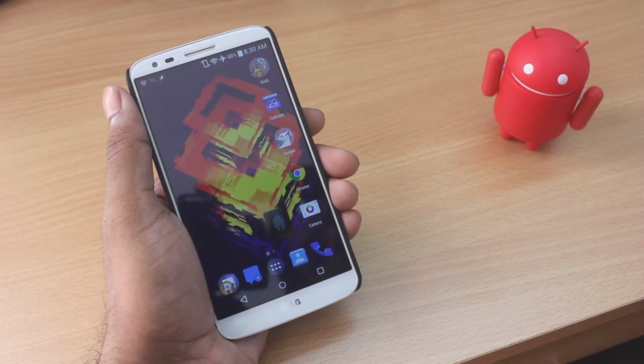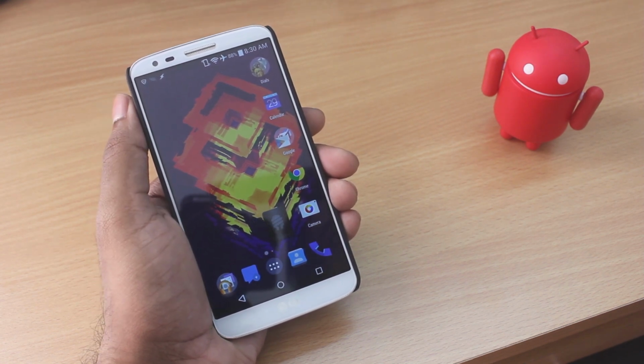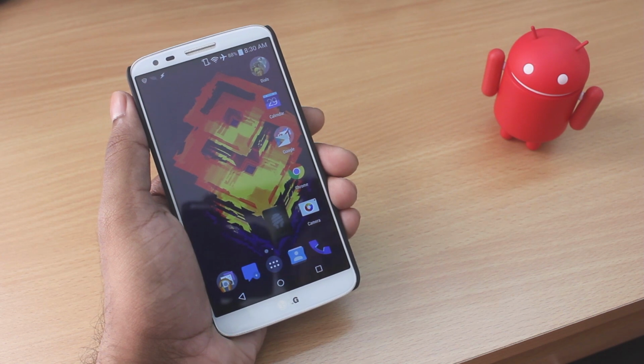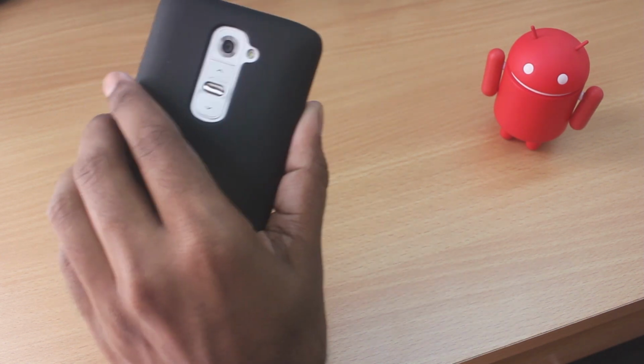Before talking about the apps on my phone, let me just tell you guys about my daily driver. I personally use a LG G2 32GB white model with a Nillkin case.